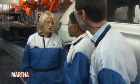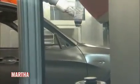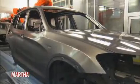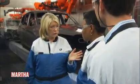Wet on wet on wet. 5 coats all together? 5 coats starting with the phosphate, E-coat, the primer, base coat, and clear coat. Oh, amazing. Is that my car? That's your car. Sparkling bronze. Oh, wow. What's really incredible is that you can paint whatever color car is ordered. Right.